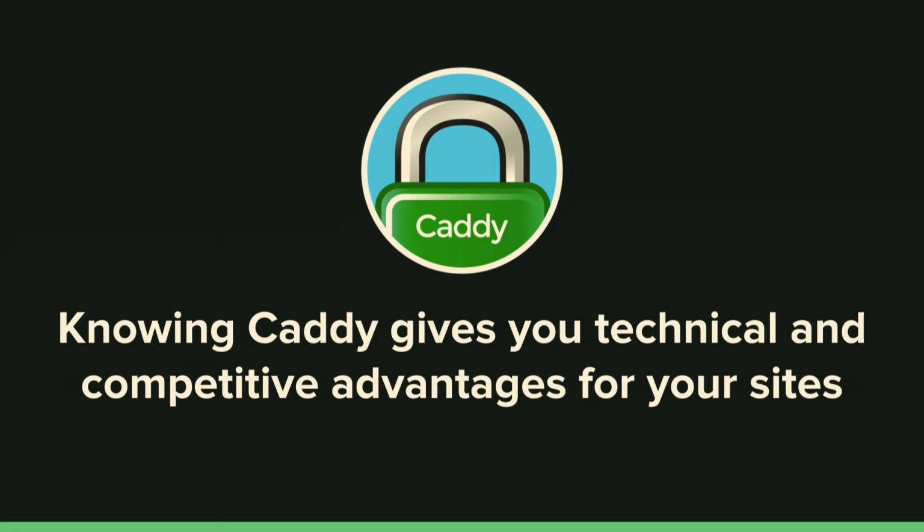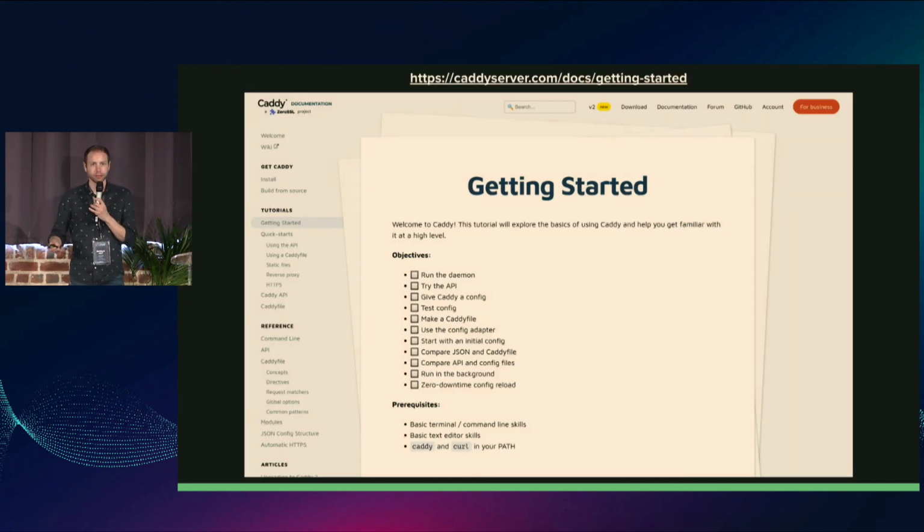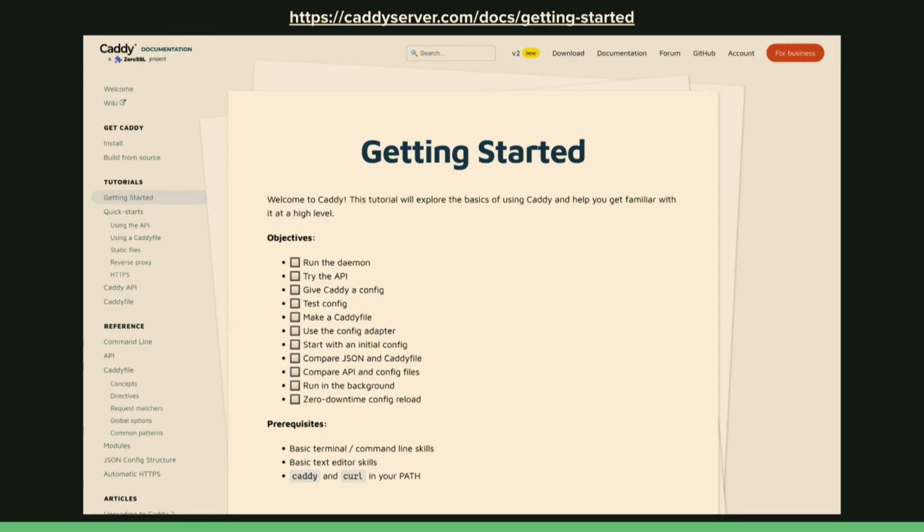So if we were to take something away, I would hope that you know that if you really understand your web server, specifically the Caddy web server, you'll have specific technical and competitive advantages for your sites. So I encourage you, even though you may not be interacting with your web server directly, to actually get started with just playing with it. Download it and fiddle around with it for a few minutes, and have fun with it, because we have this great documentation page about how to get started. It gives you a very simple, high-level overview on how to use the server. And as you learn to configure it, and as you become expert in using your web server, you will gain more capabilities for your PHP sites too.